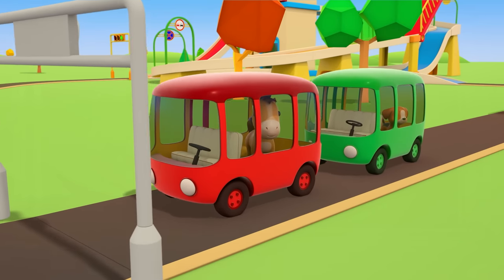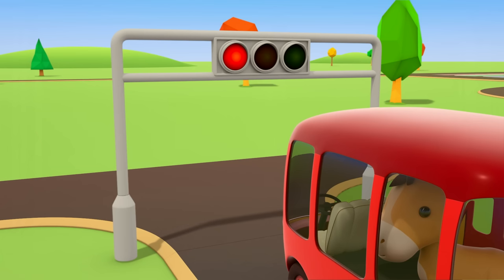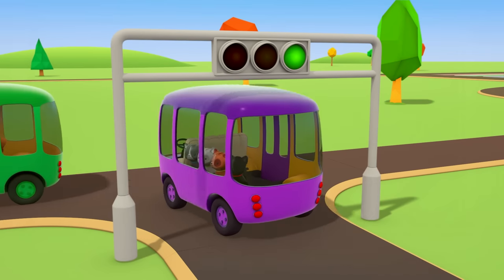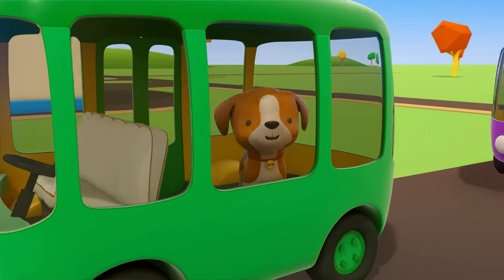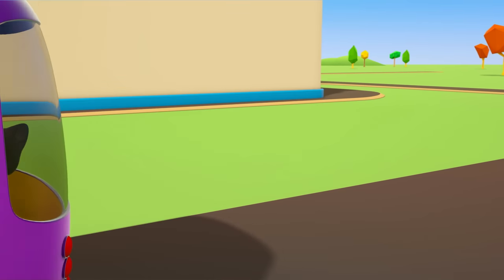There they are, waiting at the traffic lights. Red, yellow, green, and off the buses go. All the passengers are enjoying themselves because the buses are taking them to the playground.